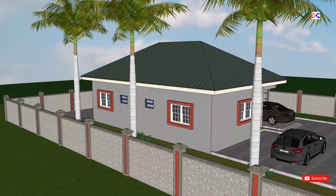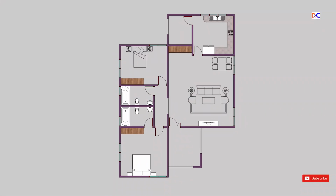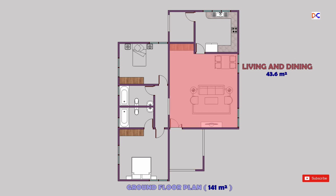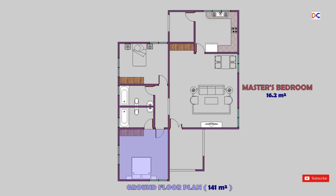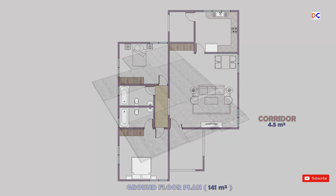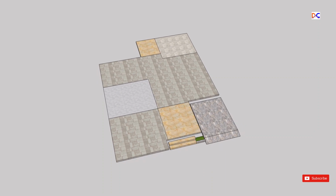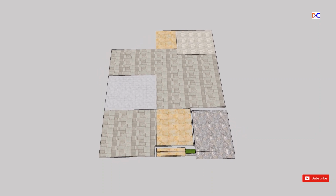The layout of the ground floor plan with its floor areas are as follows: the entrance and back terraces, a combined living and dining, a delightful kitchen, an exquisite master suite, a spacious second bedroom, 2 washrooms and a corridor for easy movement. The building has 2 bedrooms and 2 washrooms.